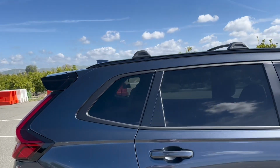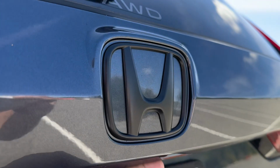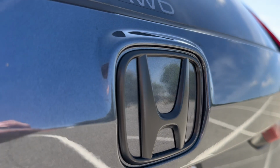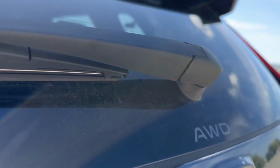And then I redid the Honda logo on the back. Let's see, the first time I did that, I accidentally pulled a little bit too much of the paint off on the bottom, but now it's very nice. Yeah, and this one was with the spray on vinyl, the HyperDip.